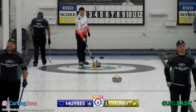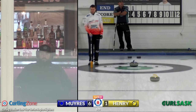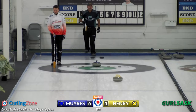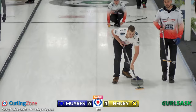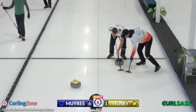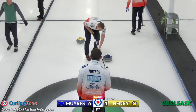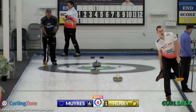And we're starting this end much how we finished the last, with precision shots made by Team Muyres. Kind of looking like me playing lead, throwing that first draw back four. Get the snare from the skip like he wants you off the roster. Seen that before too many times. But he comes back with a beauty on his second, and he is going to retain his position on the team. Well done.